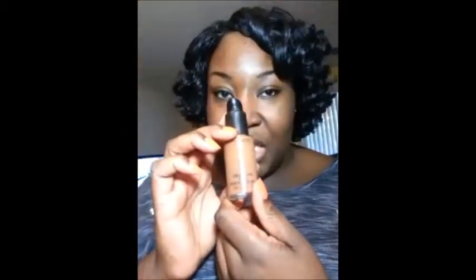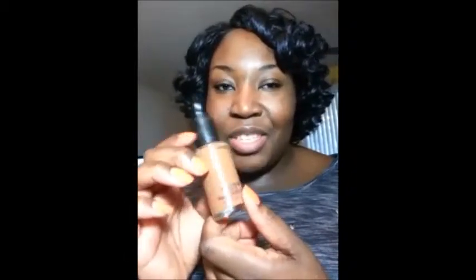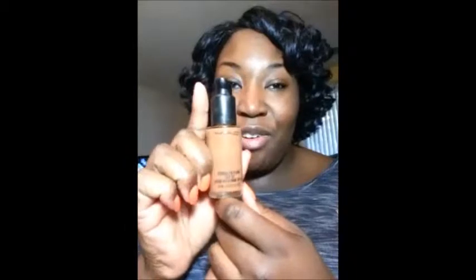Absolutely love it. And then finally we have MAC. It's MAC. I'm sorry. It's Studio Fix. Love it. NW50 is my color. You can't go wrong with the MAC Studio Fix. You cannot go wrong with it at all. I absolutely love it. Other than that, that is about it as far as my foundations go. Those are my go-tos. Those are the ones that I love. Those are my daily wears. Most of the time, I'm back and forward between CoverGirl Black Radiance and the Revlon Photo Finish. I'm between all 3 of those probably 90% of the time.